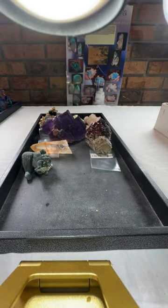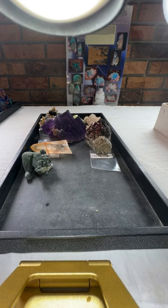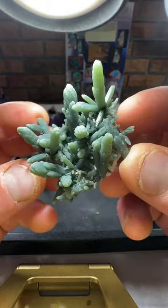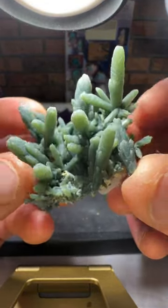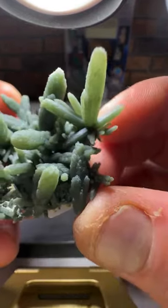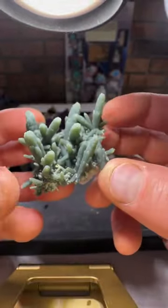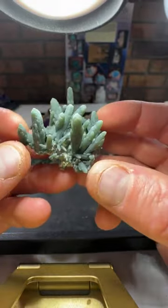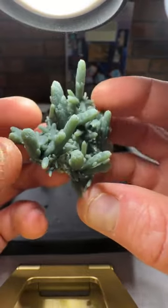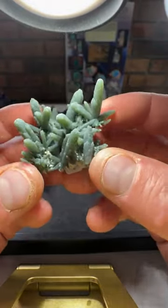Okie dokie. What's next? This one. Oh, my God. This crystal is the best. This is my favorite. Look at this cute little garden of crystals. Look at that little spray. This is Prasiolite quartz from Greece, from the Serifos Island of Greece. Look at this. It's the most beautiful, cute little thing you've ever seen.